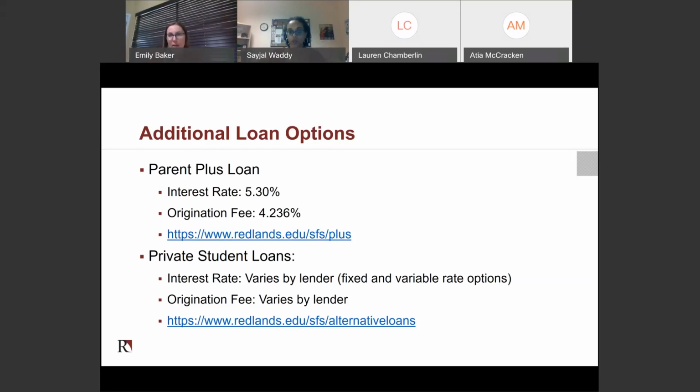So yes, you can do multiple types of loans. There are situations where the student borrows their loans and one parent borrows a Parent Plus loan, and then maybe the second parent wants to partner with their student in a private student loan. So there's no restriction on the amount of loans you can borrow. There's also no restriction on payment plan or one-time payment versus a student loan. So if you wanted to take out a loan for $5,000 and then do the rest through a monthly payment plan, that's absolutely an option.